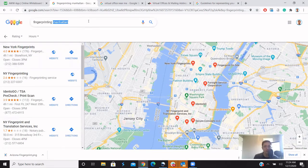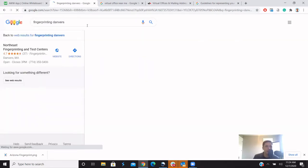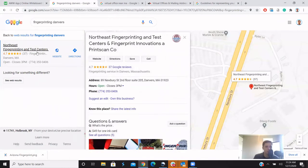So let's say fingerprinting Danvers, Northeastern Test Centers, right? So let's say this was a virtual office, just for all intents and purposes, right? Let's say this was a virtual office. Well, Google has this listing verified because they can physically take people into their office and service them for whatever service they're providing. Here would be fingerprinting, right?